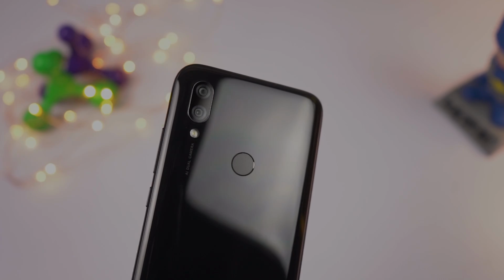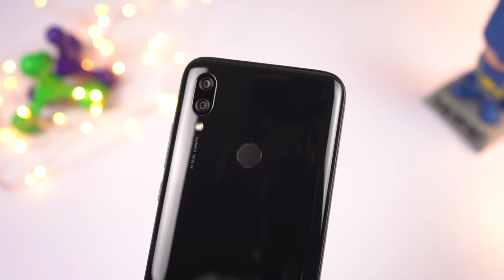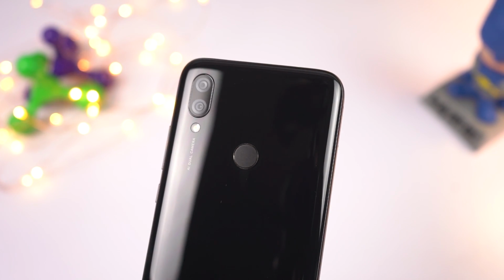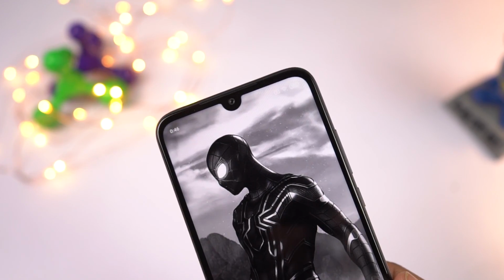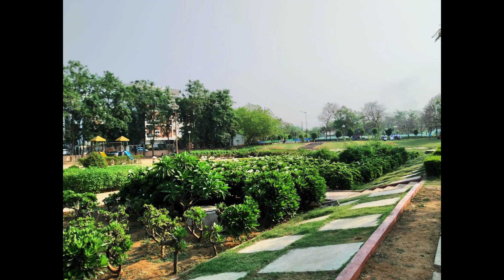Now the next best thing about this phone would be the cameras. On the rear, this phone sports a dual camera setup with a 12MP primary camera with f2.2 aperture and a 2MP secondary camera for taking portrait shots. On the front, it is an 8MP camera with f2.0 aperture. Now these are some sample pictures.